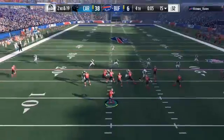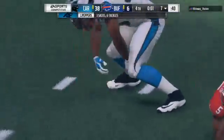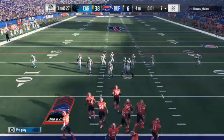Let's go! One last shot for Taylor. And he's going to go down again. And now we'll get a timeout here. They're able to stop it with 1 second to go in this game.